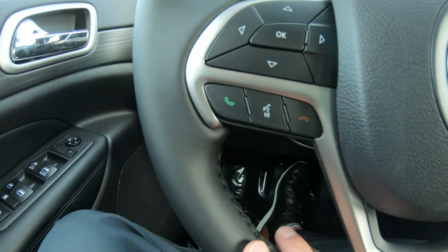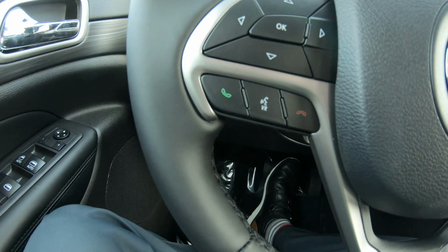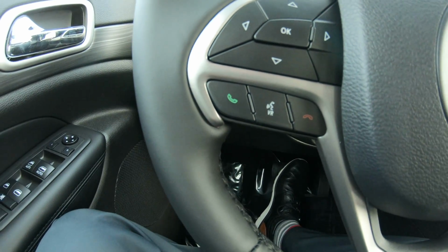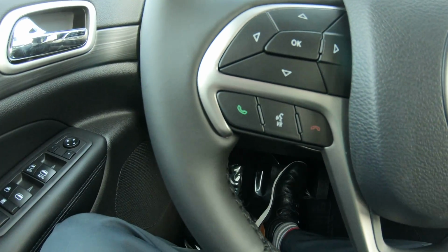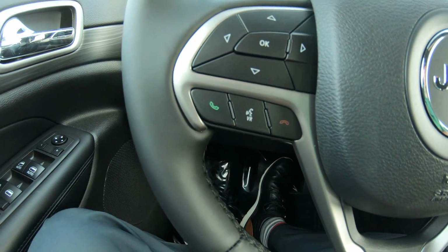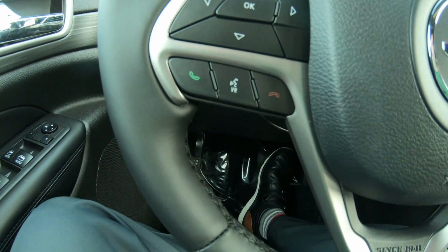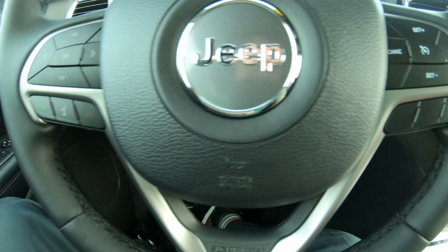Underneath that, you're going to have 3 buttons right here. And what these 3 buttons are for is you can actually pair your phone with this specific car. So you no longer have to reach for your phone while you're driving. You can literally just hit the green button. It'll answer it for you, and your conversation will be through the speaker system.